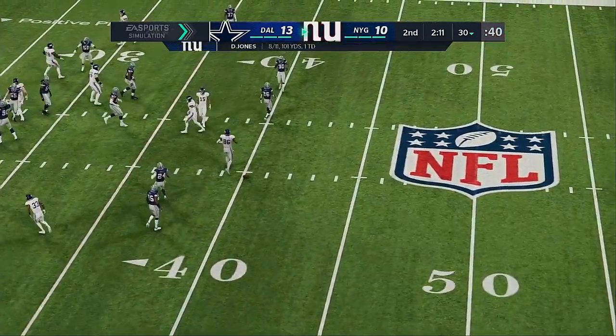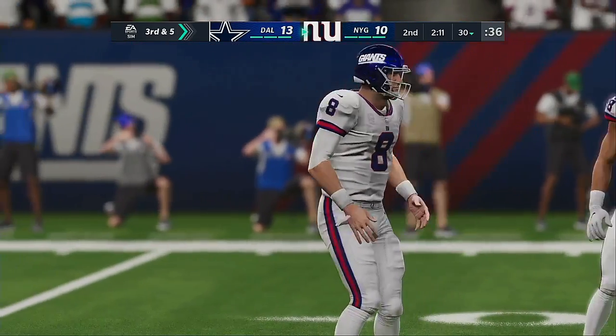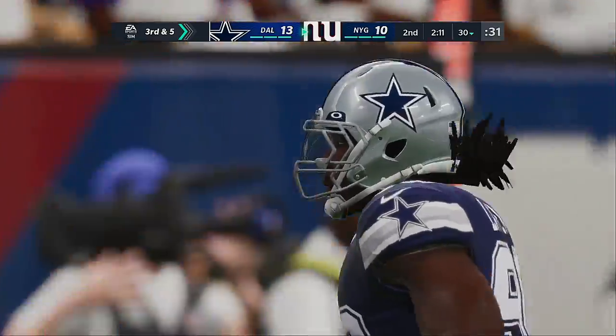Operating from the gun, Jones. To this point, I've been impressed with the work defensively. They have not allowed a lot of receivers to run free. And there's another example, another incompletion.